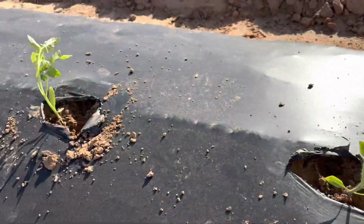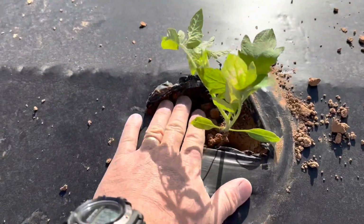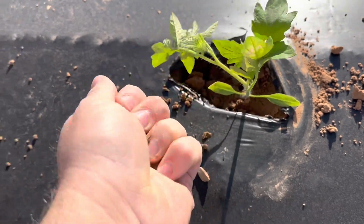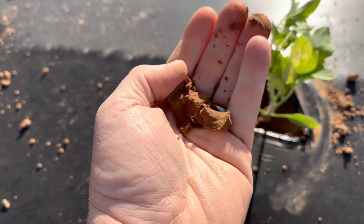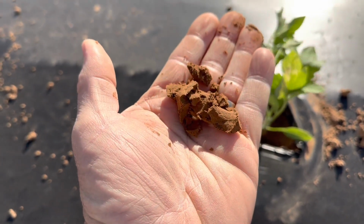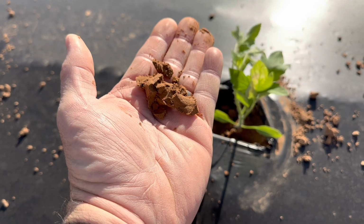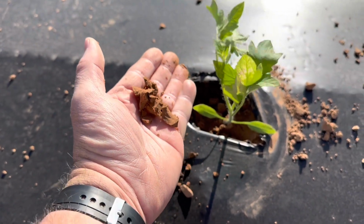All right, 18 inches from one tomato to the next. And obviously you can't tell in the video, but we've pre-watered this. Very good moisture right here. That's why we get the water lines hooked up ahead of time, so we don't have to worry about watering. And if we do, we can turn it on right now and water.